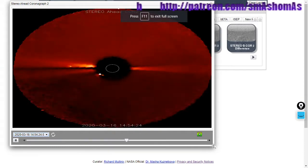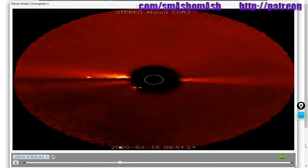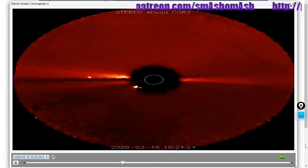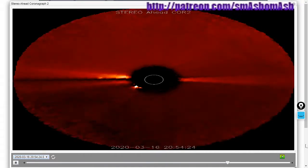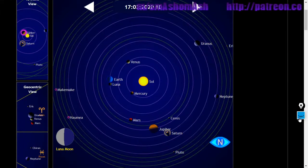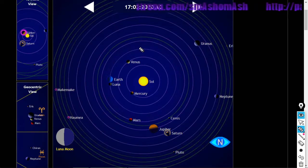Here's the sun diving comet that we saw a couple of days ago. And it looks like it is just about broken up in the corona now. It's almost completely out of sight. And by the way, if you want to see where this is located, this is what we use to view coronal mass ejections that are Earth facing. Stereo A is someplace out here. Stereo B is someplace out here.